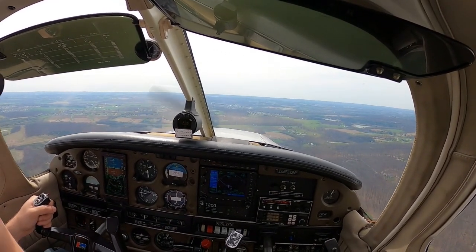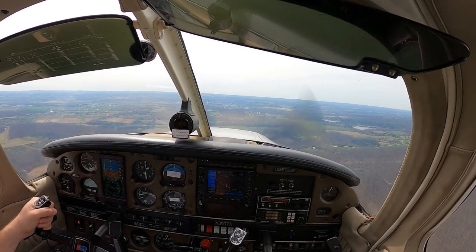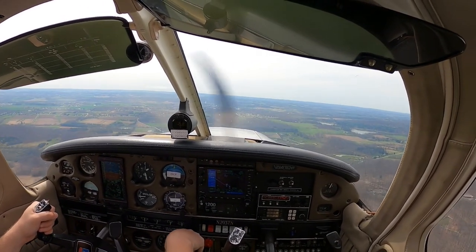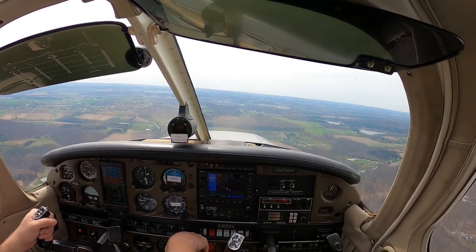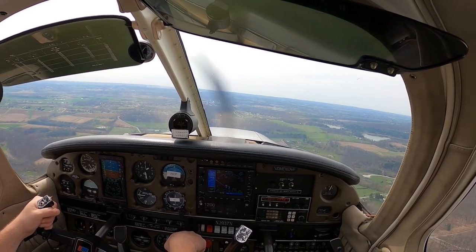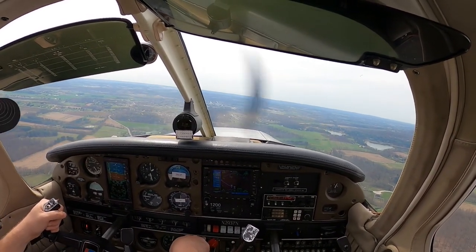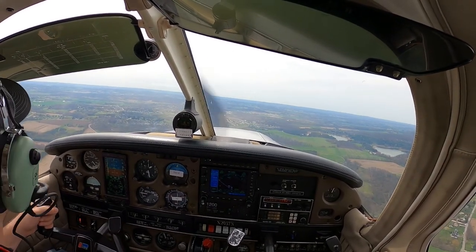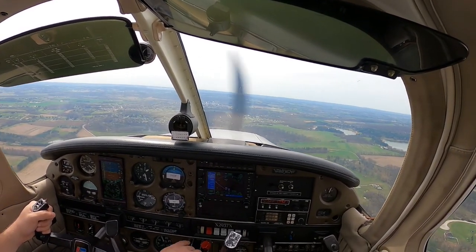This is interesting. Right next to the runway, there's a rather decent-sized hill. So I've never encountered that before. So we'll see what kind of wind deflection we get off of that as we come in for crosswind and all that stuff. First notch in.